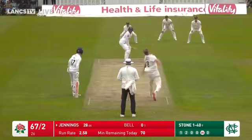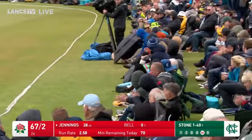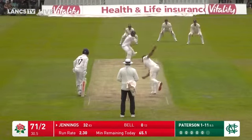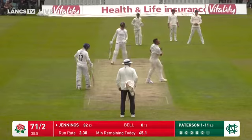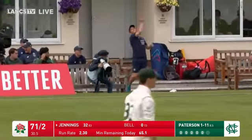There's Dylan Pennington looking for his first strike of the day into Keaton Jennings. He's going to get runs here. He's going to get 4 of them, I think. Just clips it through the leg side. There's no protection out there. Patterson to conclude the over, and Lancashire get off 71 with a lovely square cut for 4. He's just been waiting for that.